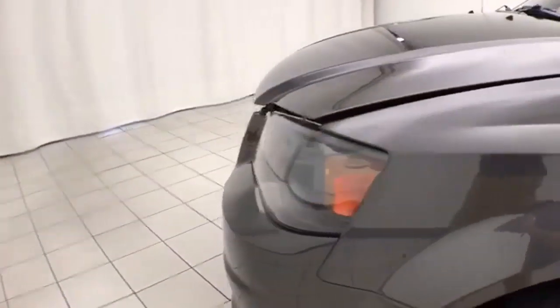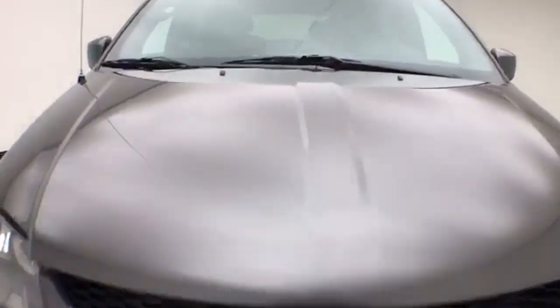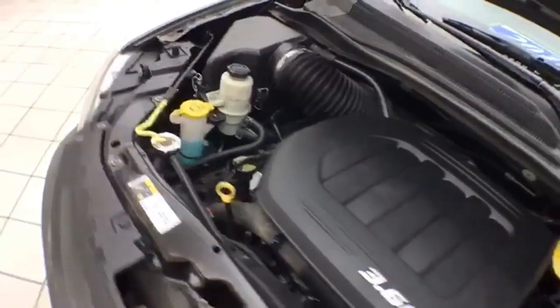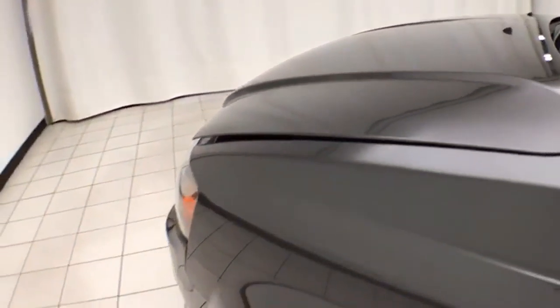Under the hood, this Grand Caravan has a 3.6 liter V6, 283 horsepower. And just as clean under the hood as the rest of the van. Fluid points are marked in yellow, so it's an easy glance for anything you want to check on your own. EPA fuel economy estimates an average of 17 miles to the gallon in the city, average of 25 on the highway, and approximately 50% of the tire tread left.